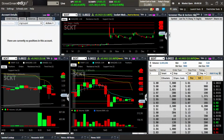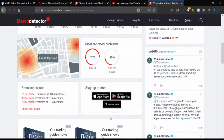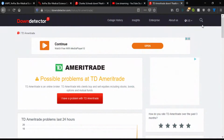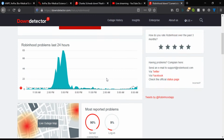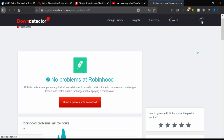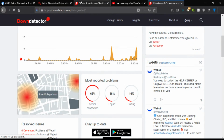Alright, let me flip you guys over here. Let's check out TD Ameritrade and see if they're having any issues. Yes, TD Ameritrade is having some issues as well with placing orders. So definitely something to look out for. Alright, let's go look at Robinhood and Webull as well. Robinhood is okay. Let's go look at Webull. Webull, just a few issues with trading. Just a few. So let's go ahead and get back over to our main.